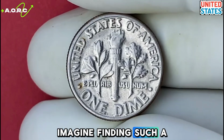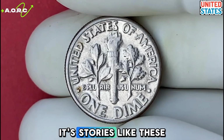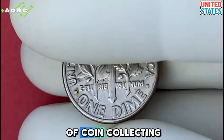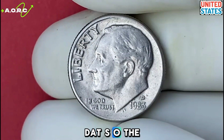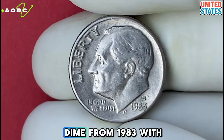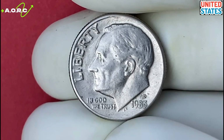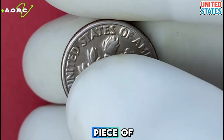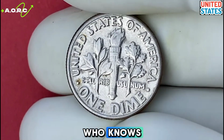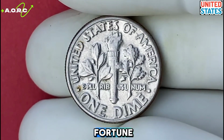Imagine finding such a treasure in your pocket change or coin collection. It's stories like these that fuel the excitement of coin collecting and remind us that treasures can be hiding in plain sight. So, the next time you come across a dime from 1983 with the D mint mark, don't overlook it. Take a closer look, you might just be holding a life-changing piece of history. Who knows? Your next coin discovery could be worth a fortune.